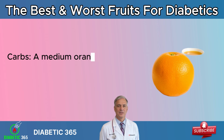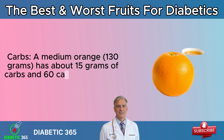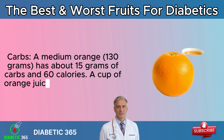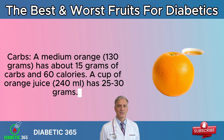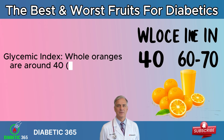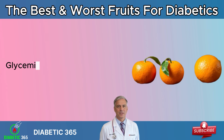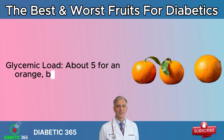A medium orange, 130 grams, has about 15 grams of carbs and 60 calories. A cup of orange juice, 240 milliliters, has 25 to 30 grams. Glycemic index: whole oranges are around 40, low. Orange juice is 60 to 70, moderate to high. Glycemic load: about 5 for an orange, but 12 to 15 for juice.